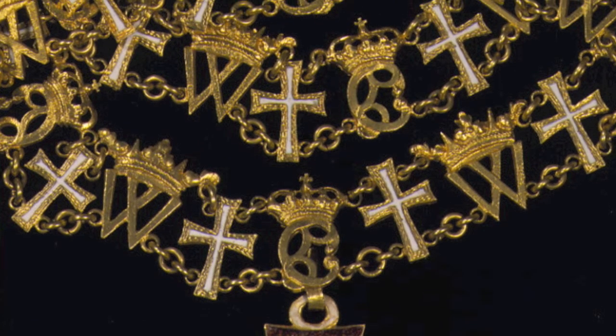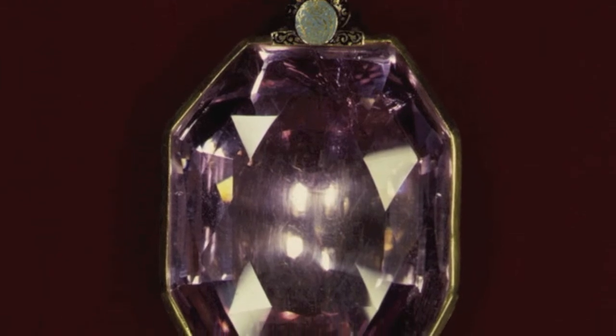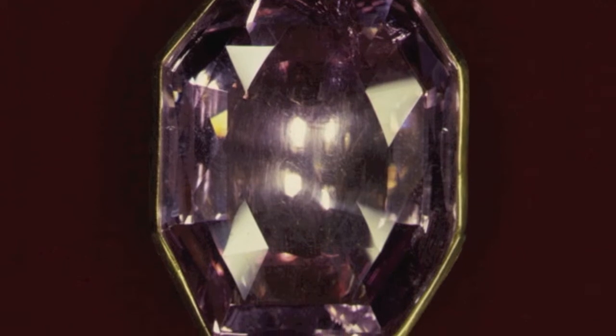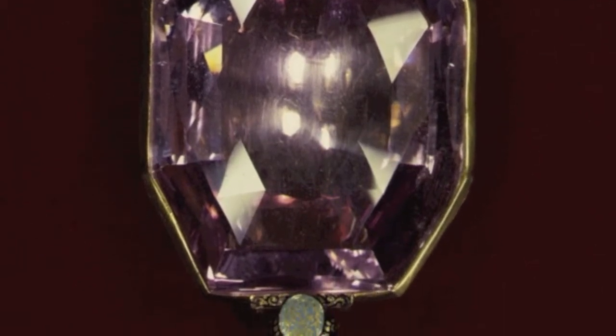Notice also the very large amethyst at the top, a jewel that was placed in the top of the coronation chair during coronations, but at all other occasions was replaced with an identical one of quartz, which is still the case to this day.